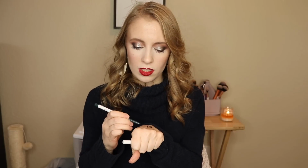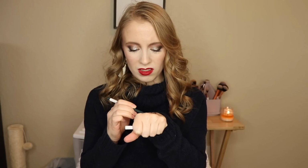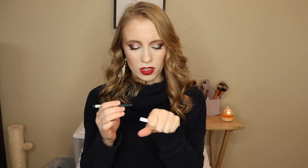A couple of eyeliners I've decided to declutter. They're both green actually. The first one is this ColourPop cream gel liner in the shade Fastlane. I love the color. It's like a dark teal forest green. Really pretty. Actually, now that I'm putting it on, well, I do have lotion on, so I think that's helping.